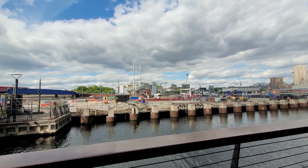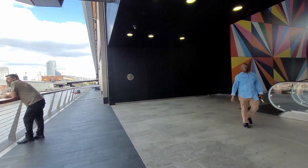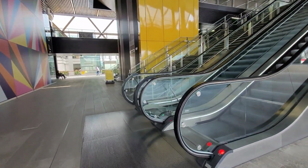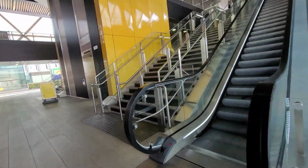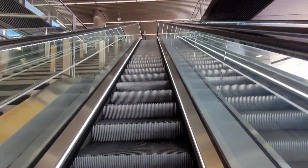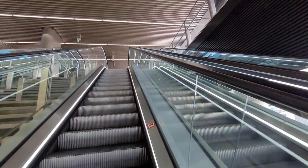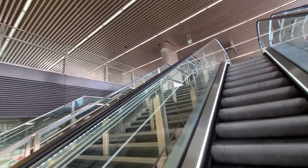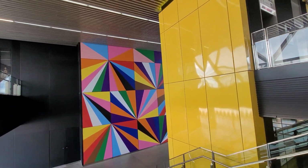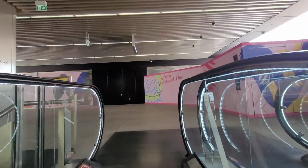From the developing to the developed. See how slow. Well, these ones actually go slow. The yellow is gone because this is Crossrail, no longer Elizabeth line. Funky. But the yellow is there. We're gonna go right to the top.